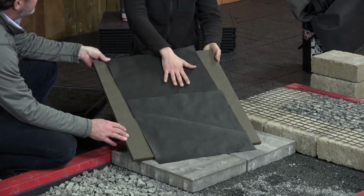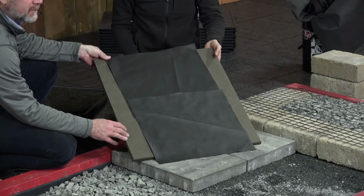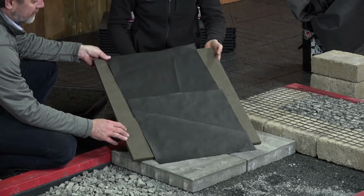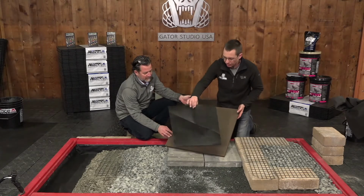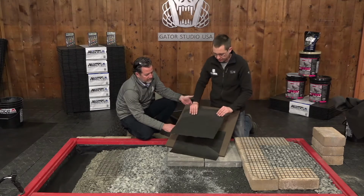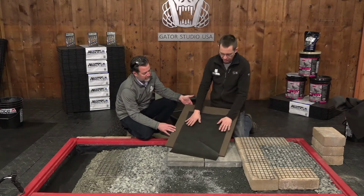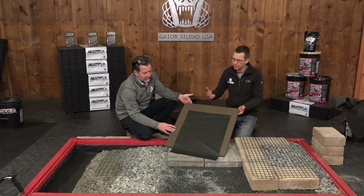We have bedding sand underneath here. That water working its way under each successive piece is just going to continue to wash out material and cause a problem. So how do we want to install it? We're going to go the other way. We're always going to work from the bottom of our slope and work our way up. Shingle it, just like roof shingles. That way our water cascades over each successive piece and not underneath. It's going to sheet right out.